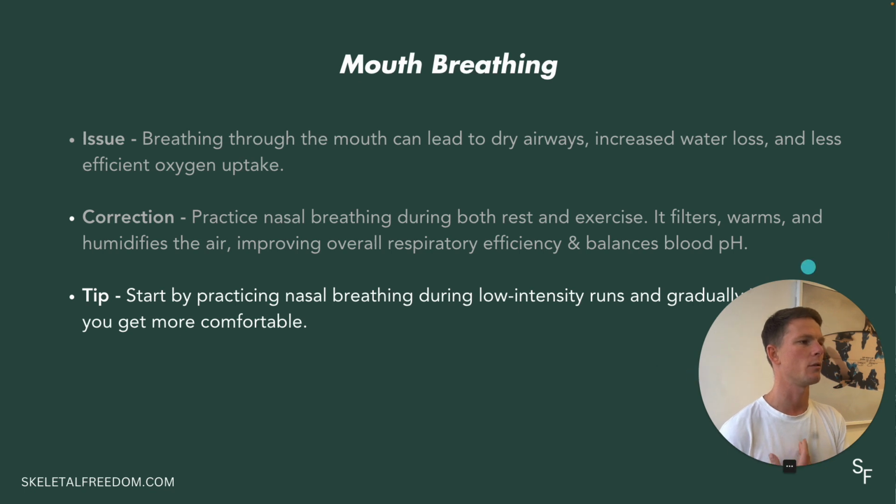So coming back to a few of these things that we've mentioned here, breathing through the mouth can lead to dry airways. Our mouth is a moist place in our body, and we know that when we move air past moist surfaces, it dries them out. Especially if we're running in cool climates or on hot days, that exacerbates the dehydration in the mouth, which then sends dry, unhumidified air into our lungs, which often gives us a sensation of burning lungs or feeling like our lungs are on fire.